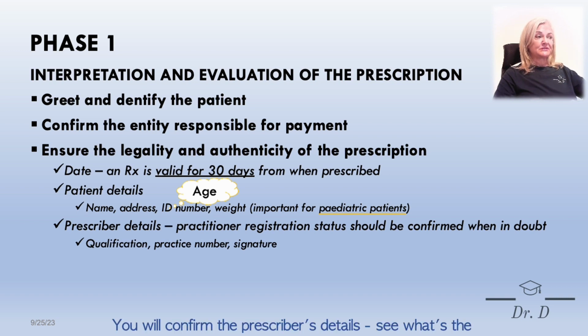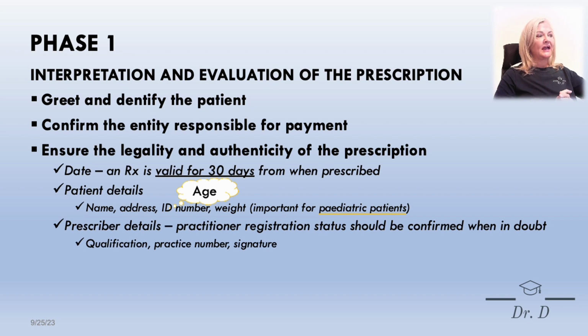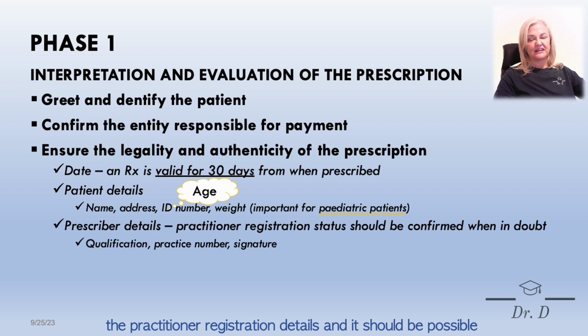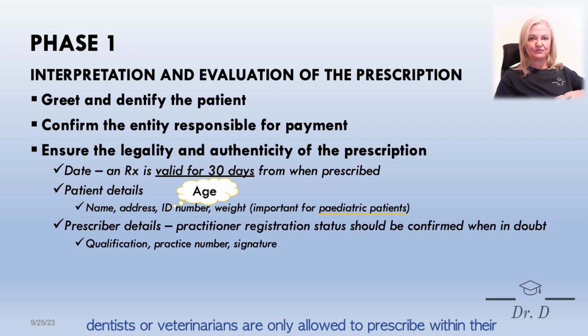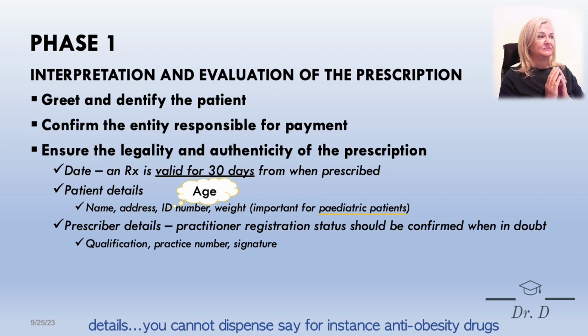You will confirm the prescriber details. See what the qualification, the practice number, and the signature are. And then whenever in doubt, it will be your responsibility to confirm the practitioner registration details. And it's possible to do that online. Because remember, certain doctors, say for instance dentists or veterinarians, are only allowed to prescribe within their scope of practice. So it's very important to check the prescriber details.